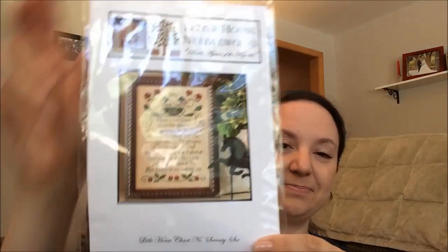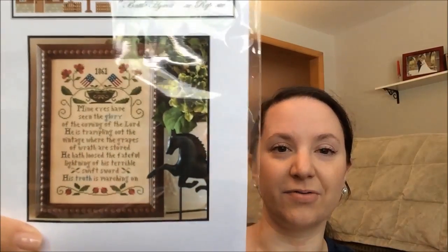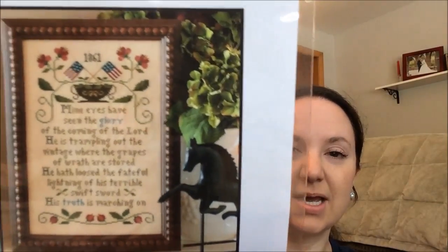But this is what I purchased at Cecelia Samplers. The first one, this is something I've wanted for a while. This is Little House Needleworks Battle Hymn of the Republic. And you guys know I'm a sucker for anything American themed. But this is the hymn, Battle Hymn of the Republic, and on it, it says 1861, which is, I believe, the year that that song was written.